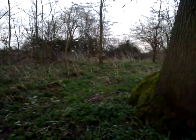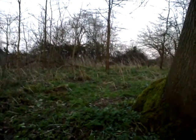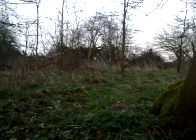I wonder if Mr. Foxy's going to join me. A couple of weeks ago when I was here, there was a massive fox going around the undergrowth over there, and all I could see was his eyes. So I got the torch and went looking for him, and he was the size of a German Shepherd, no lie. That was one big fox.